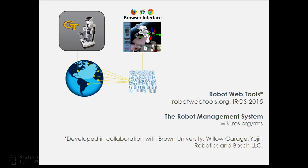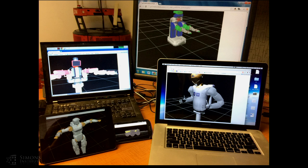I'm not going to talk about the ins and outs of the system aspects of how we got this working, but I want to show you some of the effects and what we can do with it. Very quickly, before I go there, I'll say that it's grown beyond our lab. This is from a recent IROS paper showing robot web tools running on 5 different devices. The fact that it's now in the browser allows you to interface with users using lots of different devices across the world. And NASA's picked up on it a little bit and had some of their robots in it as well, which has been a lot of fun.